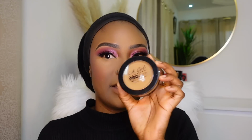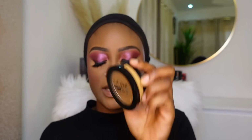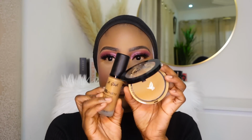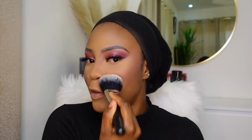So you guys know that this powder is one of my favorites. This is the LA Pro face powder in the shade Classic Tan. This is also a matte powder, so it's definitely a combo. That's why I got this, because I love this powder, and I'm hoping that I would love this foundation as well. And it blended out so well. So just setting the rest of my face with the powder.